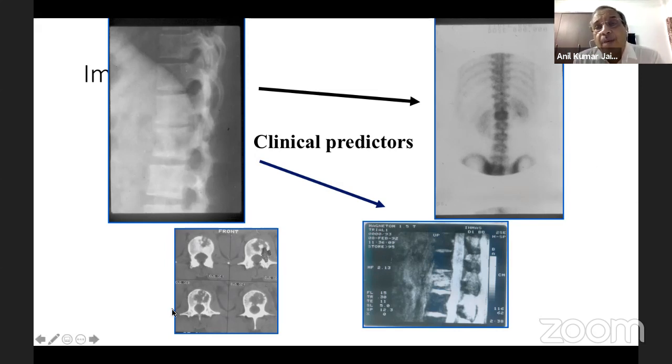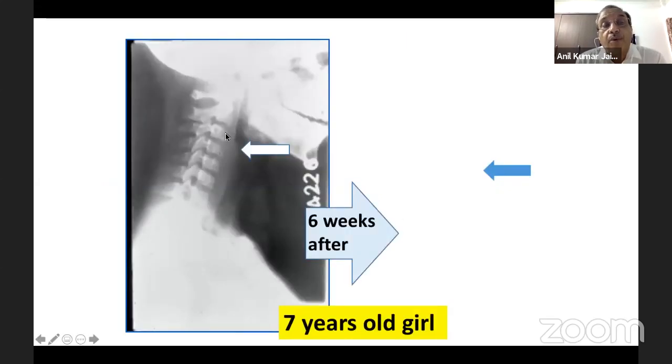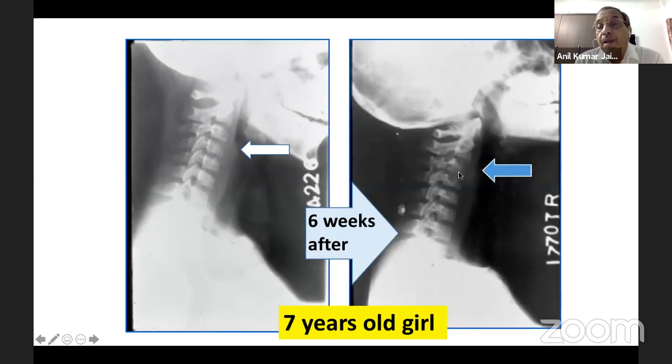Now, in the present time, all imaging is generally not used, so MRI remains the gold standard. So a presumptive case with persistent localized pain, and subtle X-ray findings of increased localized prevertebral shadow, some straightening of the spine or reduction of disc spaces, we should be able to diagnose with MRI before a kyphotic deformity appears. If you fail to subject the patient and diagnose at this point, then in some more weeks or months, this classical radiological picture is going to come up. If you understand the pathogenesis of the disease, we are able to diagnose before a classical deformity or neural deficit appears.